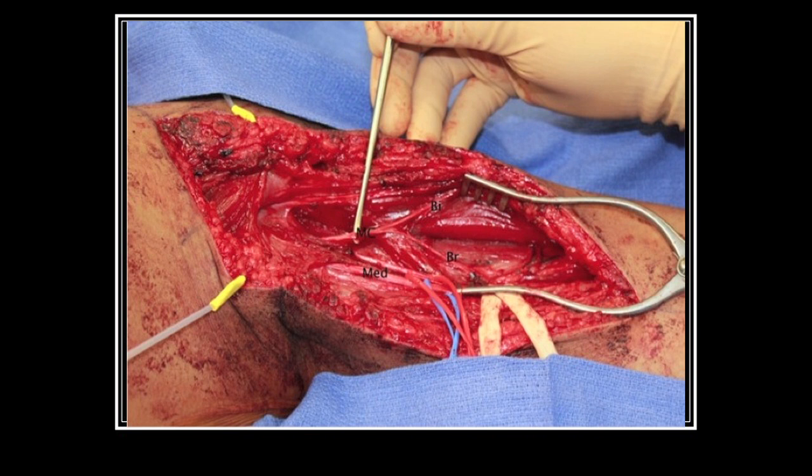So the red stuff is the stuff that works on the left, and the gray stuff is the stuff that doesn't work. And because he had the freehand system, we know that all of our targets work perfectly because you can stimulate them and the hand closes, the hand opens, and so forth.